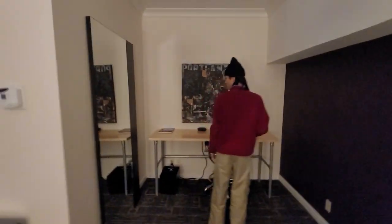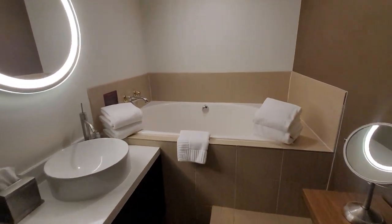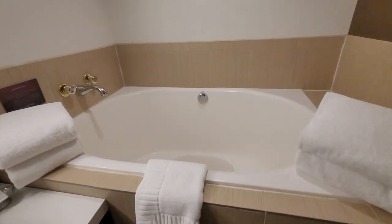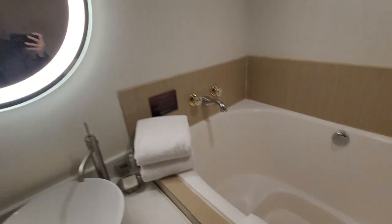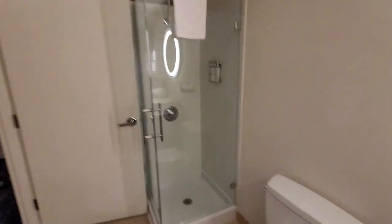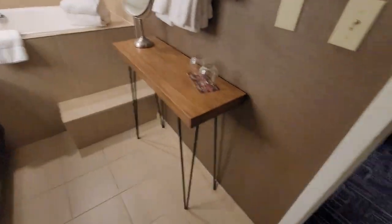Ooh, big mirror. Big table right there, the art. Well, turn on all the lights, Joe. Whoa, look at our bathtub. Raised up, so high. Kind of wasting lots of water. Look at that, how deep. There's a shower stall right there too. Raised up sink. So tiny.